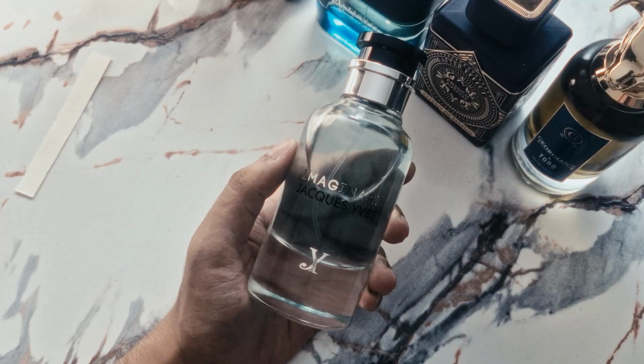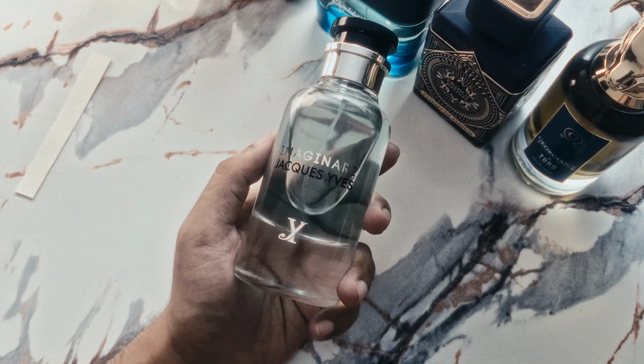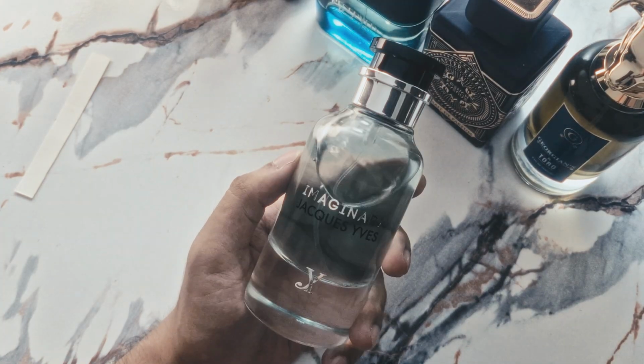Personally, I don't see that as a problem, and that's also why I carry a travel atomizer with me. I would much rather reapply a fragrance I enjoy than wear something heavier that's completely wrong for the weather.